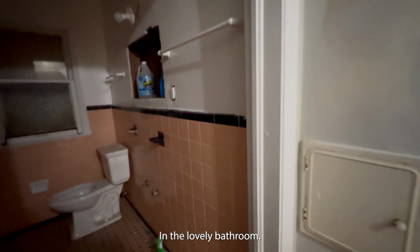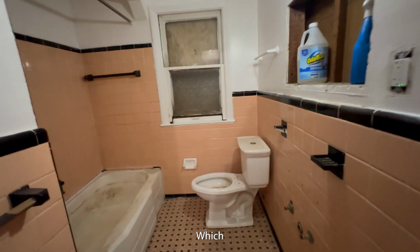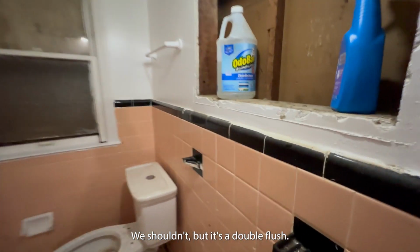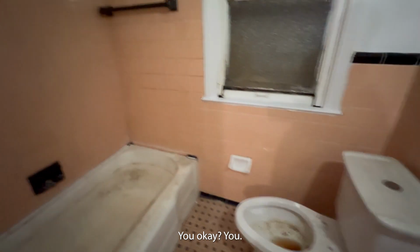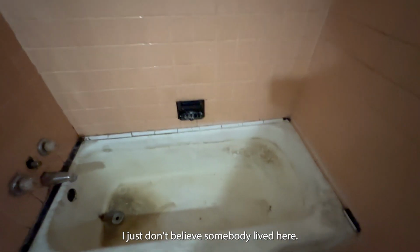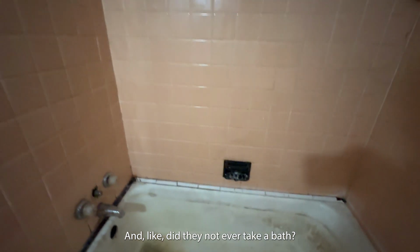And the lovely bathroom. Should we look in the toilet? We shouldn't. But it's a double flush. Ew. Okay. Ew. I just don't believe somebody lived here and, like, did they not ever take a bath? I mean, I don't get it.